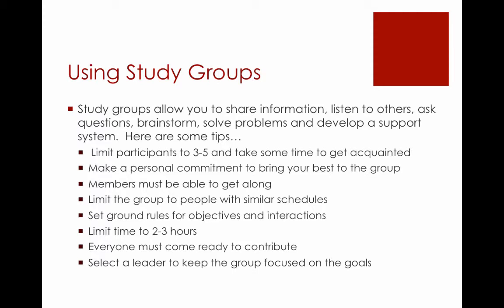But to hit some of the high points, you want to make sure that your study group is a manageable size, so 3 to 5 people. You want everyone to make a personal commitment to bringing their best every time. You want people in the group that have similar schedules so that you can actually get people together. And you want to try to limit your meetings to 2 to 3 hours and make sure that you have concrete objectives and goals. Those are just some basic things to make your study group time more effective.